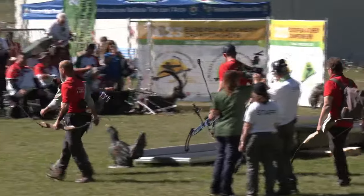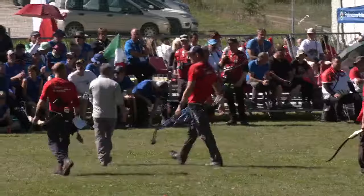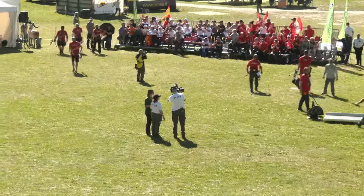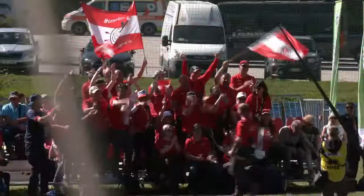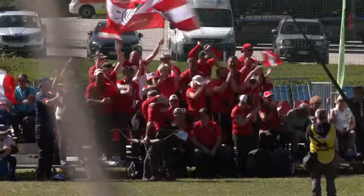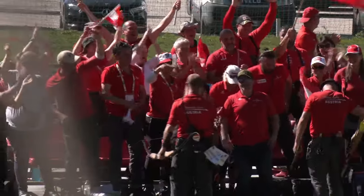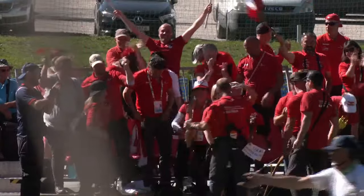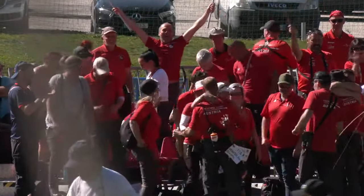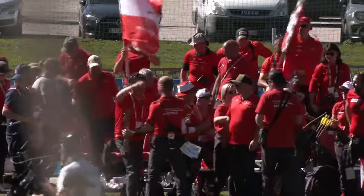So now the final placement for women team, we have Italy gold medalist, France silver medalist, and Spain bronze medalist. While in the men team, we have Team Austria, which is obviously still cheering. They are gold medalists. Then Norway is silver medalist, and again Spain is bronze medalist.